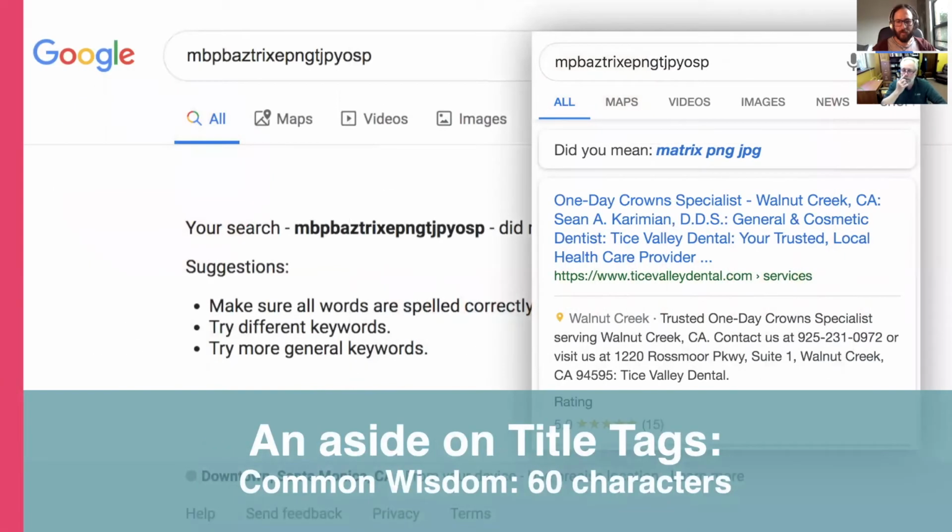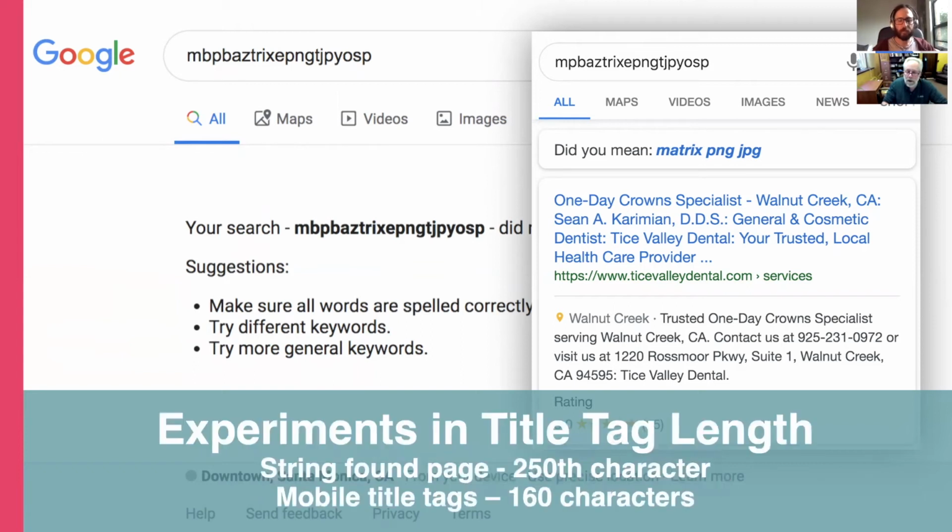Now, on the side on title tags, you notice that my title tag was long. I've always been a believer in title tags being a little longer. I never had a chance to test it, though. The dogma in the industry is that you have to have a short title tag. First, if you note on the right, the mobile title tag is much longer than 60 characters. Common wisdom says it's 60, but it's actually 160 characters on mobile, so it's much longer.